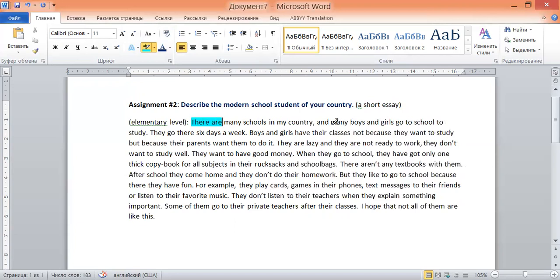Then the quantifier many, yeah, it's okay. Then go to school. The absence of the article here is also correct, because we remember that there are some word collocations where we don't use any article, and you must learn them by heart. One of them is this one: go to school, or go to church, or have, or make, or cook breakfast, or dinner, supper, you name it.